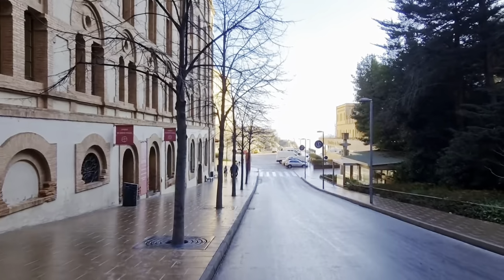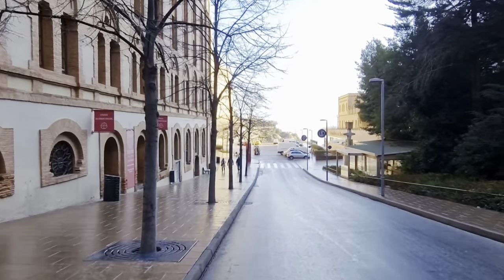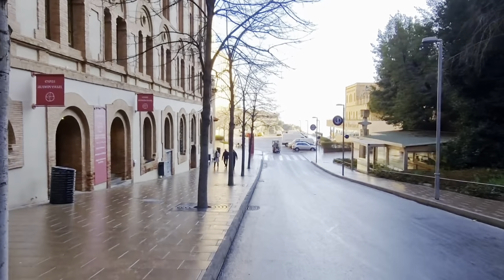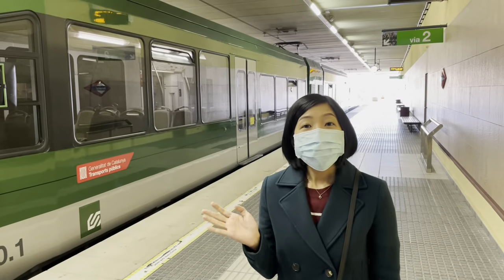In the morning, Montserrat is very quiet as most visitors come here on day trips and start arriving at 10 to 11 a.m.